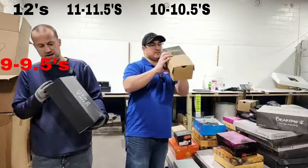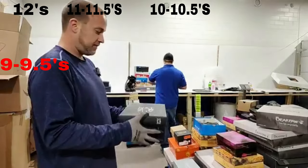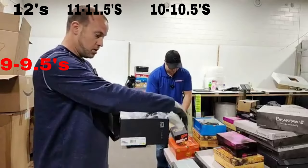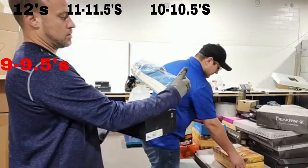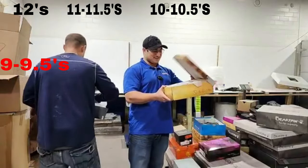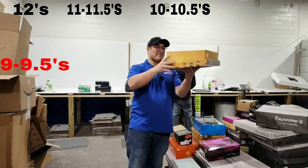Naturalizers. These retail for $50. These are actually 9.5. Medium. Quite the blue. Little comfort shoe. That's about all I got on those. Got a little heel on them, baby girls. All right, I also got me a 9.5.